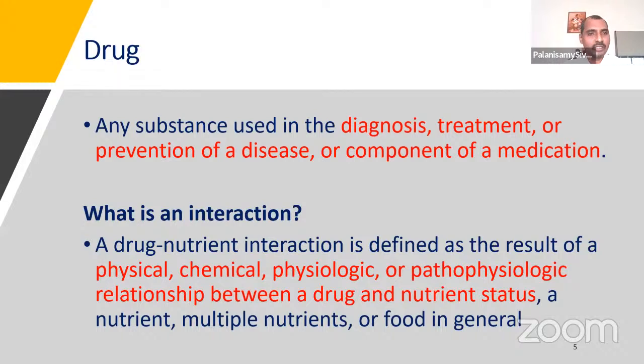We know that none of the drugs is safe. All drugs have complications. So normally we are taking drugs. A drug is a substance or chemical constituent used for the diagnosis, treatment and prevention of disease or to modify some physiological function. So when we take a drug, what will happen? It may produce side effects. If you are taking two or more drugs, at the end of the day, we may get interactions.